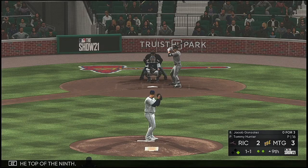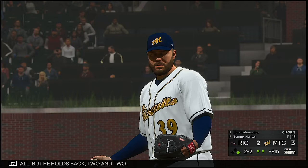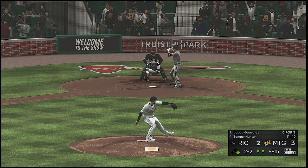And this is swung on and missed, so now they find themselves down to their final strike tonight. That's how you open up the outside part of the plate. Pound two balls in, and they get right back outside. Nice pitch. 1-2 is the cut fastball, but he holds back 2-2. And now this crowd, a bit over 30,000 strong, comes to their feet. Fouled away. For out number three, so that'll wrap things up here as they leave the possible tying run stranded at first.